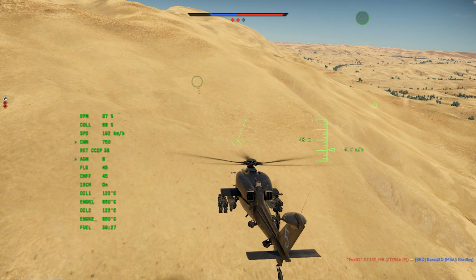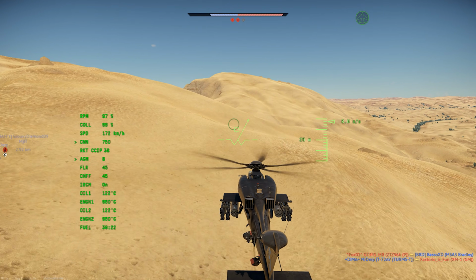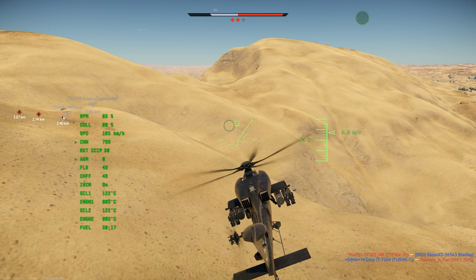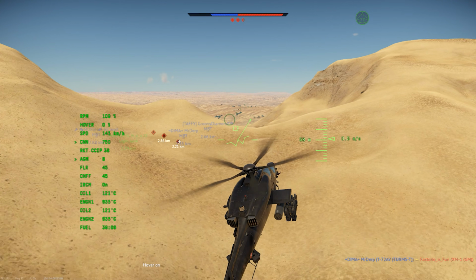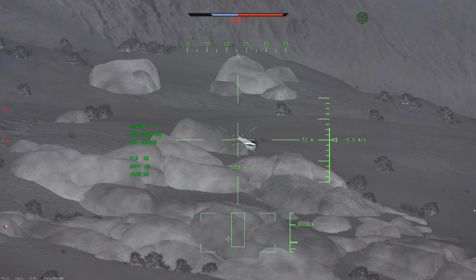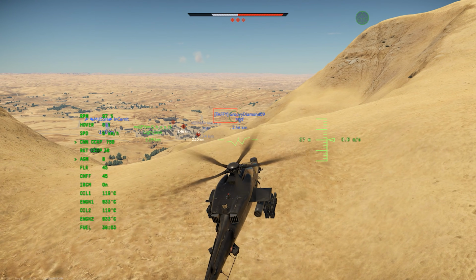What that means in practice is that the Mangusta is maneuverable in forward flight, and it can turn on a dime at slow speeds or in a hover. Additionally, this thing's pretty fast, and combined with its great control, you can move around really well even below treetop level, scooting around the battlefield from one firing position to another without any trouble.